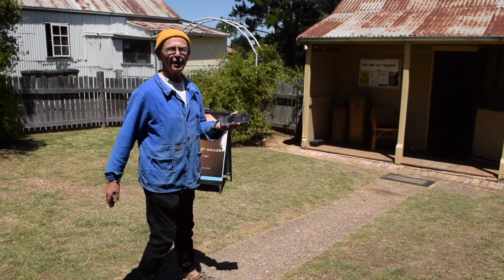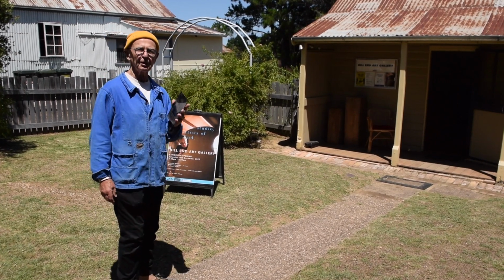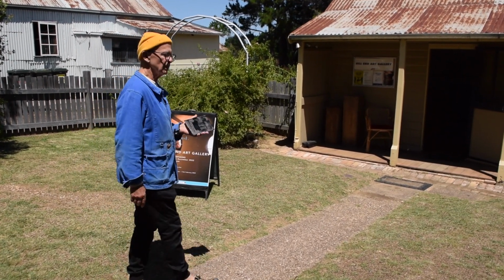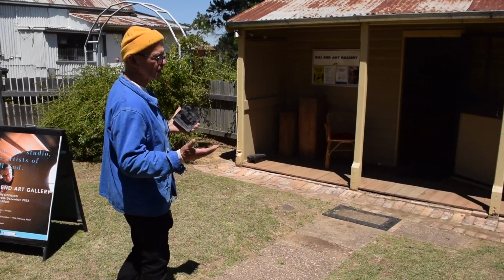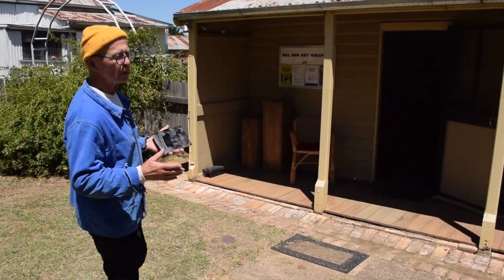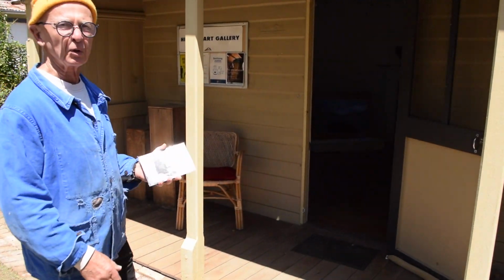Well, now we have the result here, all dried and varnished. Go down here to the Hill End Gallery and see Nicole, see what she thinks about the analogue process, because she's a digital worker mostly, but I think there's approaches to her work there which are purely analogue, so let's find out what she thinks.